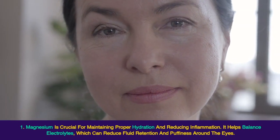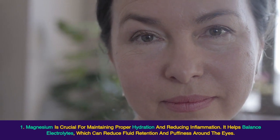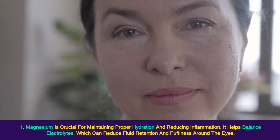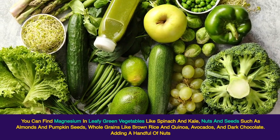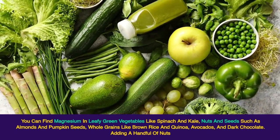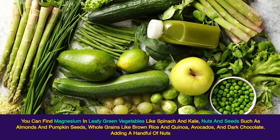1. Magnesium is crucial for maintaining proper hydration and reducing inflammation. It helps balance electrolytes, which can reduce fluid retention and puffiness around the eyes. You can find magnesium in leafy green vegetables like spinach and kale, nuts and seeds such as almonds and pumpkin seeds, whole grains like brown rice and quinoa, avocados, and dark chocolate.